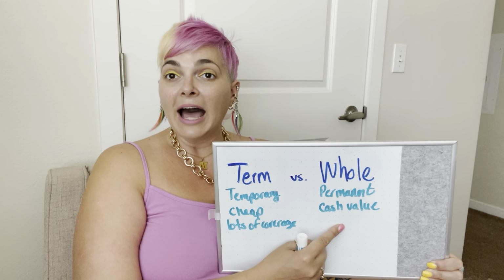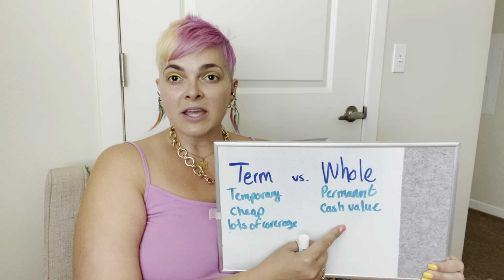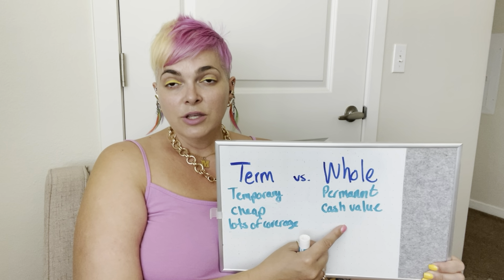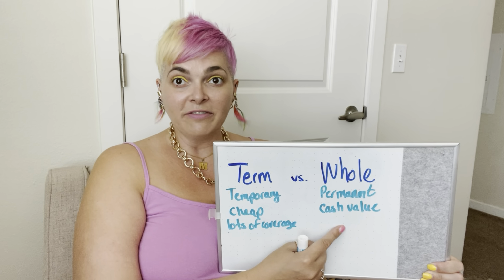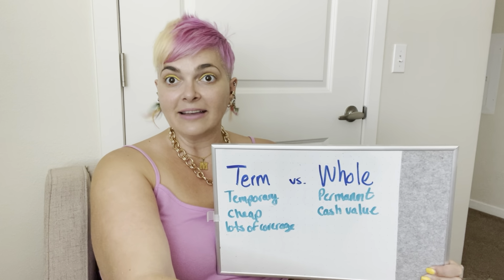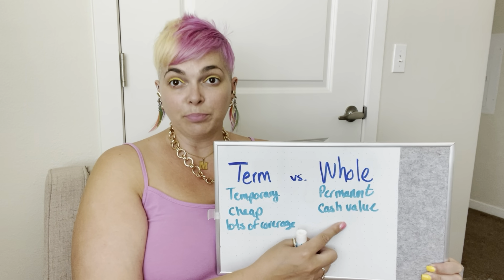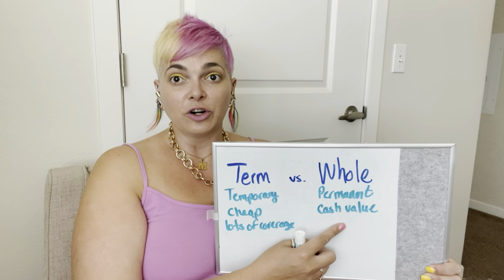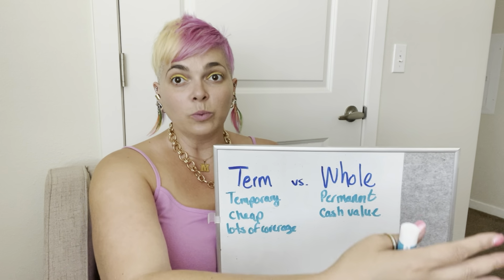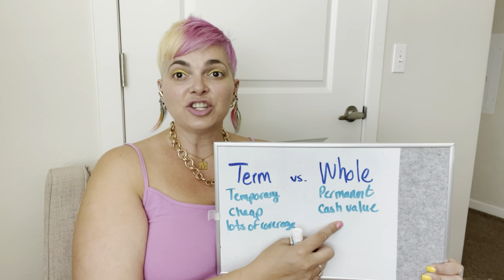Now, whole life does have a cutoff, but it's still going to pay out. Whole life actually goes till age 100. When you turn age 100, the whole life policy is done, but it will pay out whatever death benefit is available. So whole life is permanent because it is good forever, until you die or turn age 100, and it will pay out. And then another big thing about whole life is it has cash value.